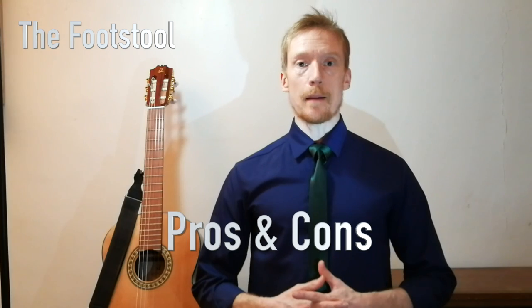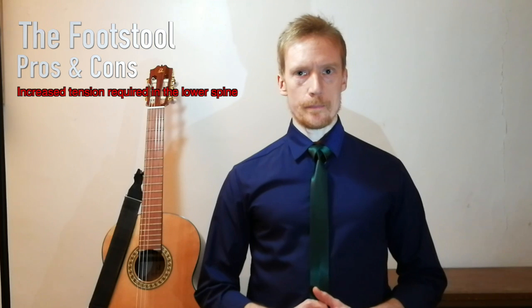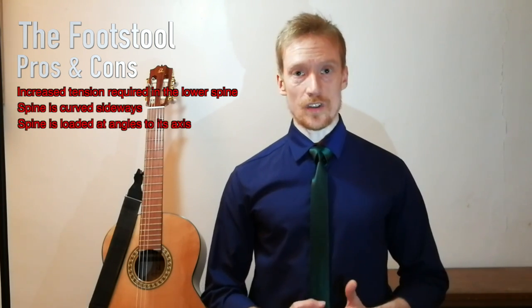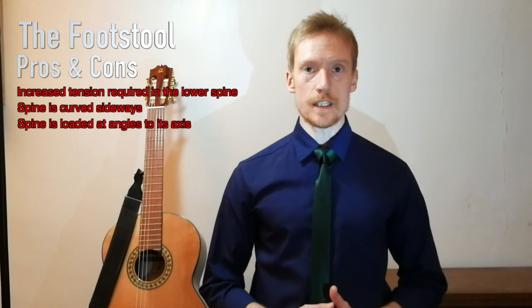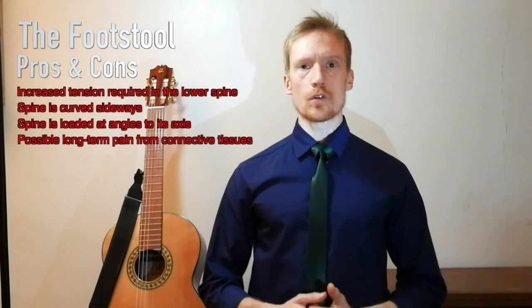Let's do a quick recap of the pros and cons of using a footstool, and maybe that will tell us why. The footstool's disadvantages are increased tension required in the lower spine, and the sideways curve of the spine is loaded at angles to its axis, so there's increased risk of disc herniations. Slow adaptations in connective tissues can cause long-term pain problems.